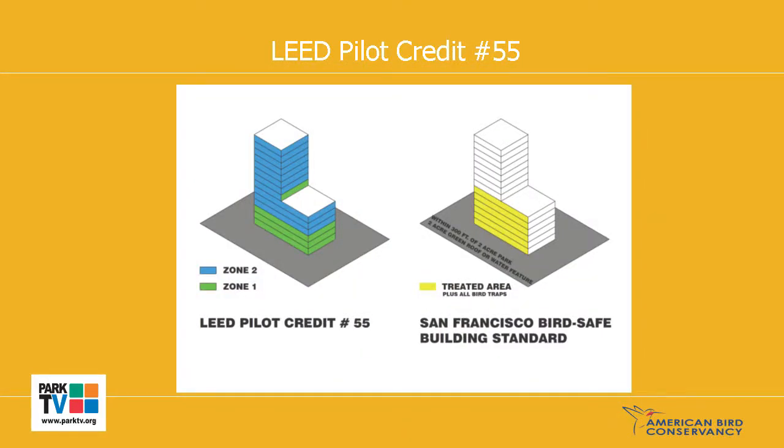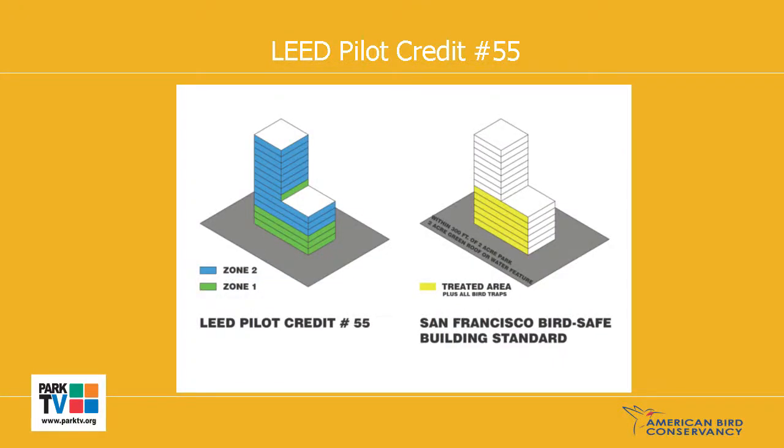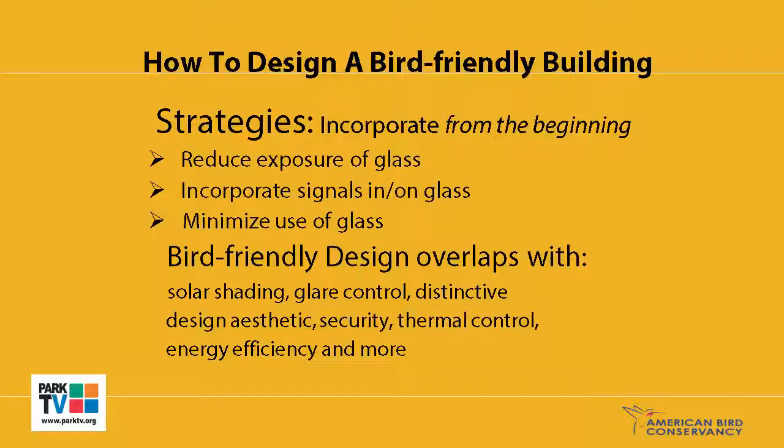This is a comparison of San Francisco's legislation with the LEED pilot credit. They both came out in 2011. There are issues with San Francisco's standard, some unintended consequences, but they're the first city to do this. You can't really complain about it. They're actually in the process of trying to do an update. If you want to design a bird-friendly building, the most important thing is to start with this in mind.